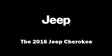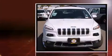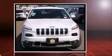Introducing the 2016 Jeep Cherokee. It features a front-wheel drive platform, an automatic transmission, and a 2.4-liter four-cylinder engine.